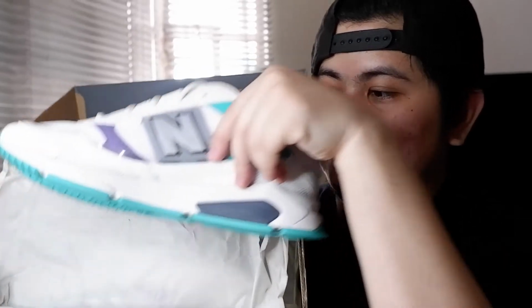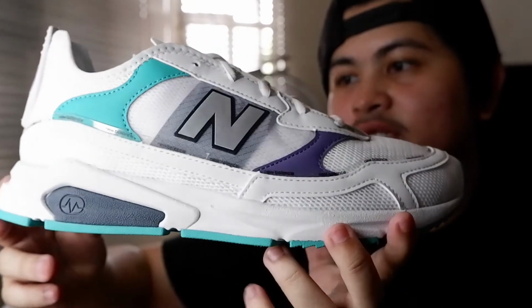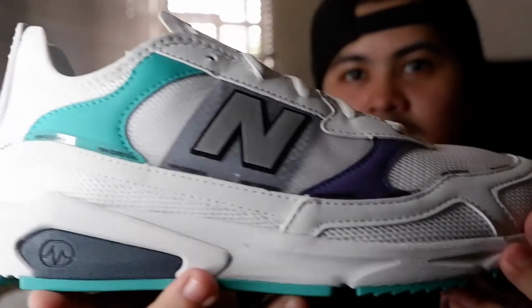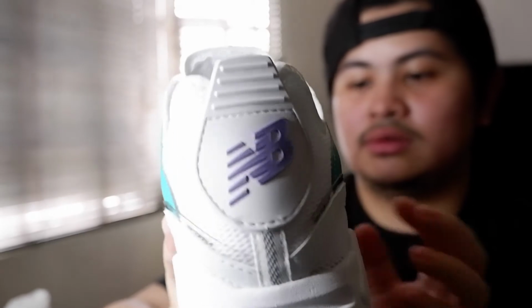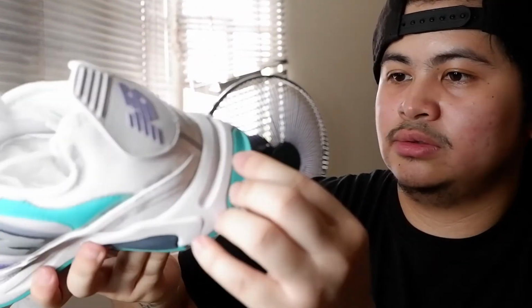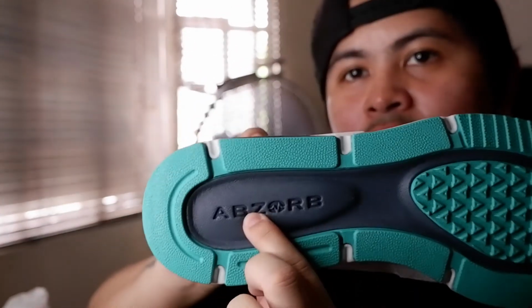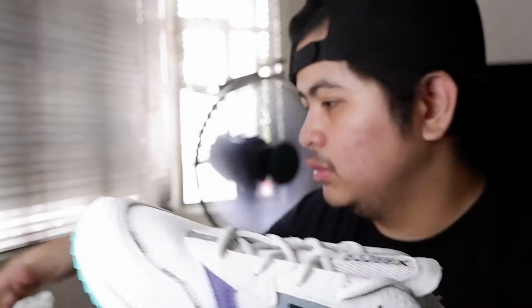So, unbox. Paper. Wow. Okay, so here it is, the New Balance X-Racer. So, ang tawag sa kanila is Absorb. Yun yung parang, yan, malambot siya. Yun yung parang Ultra Boost nila. So, yun yung version nila ng Ultra Boost. So, mukha naman siyang malambot. Yan siya.